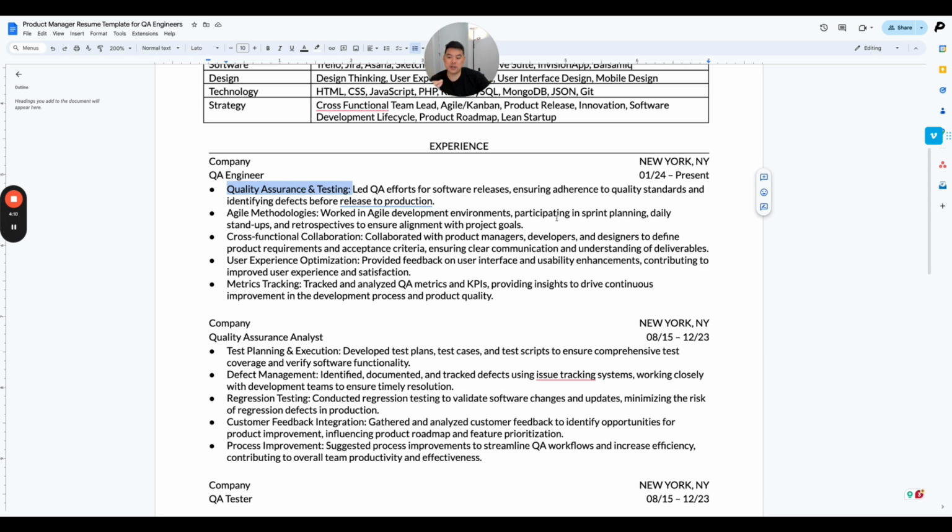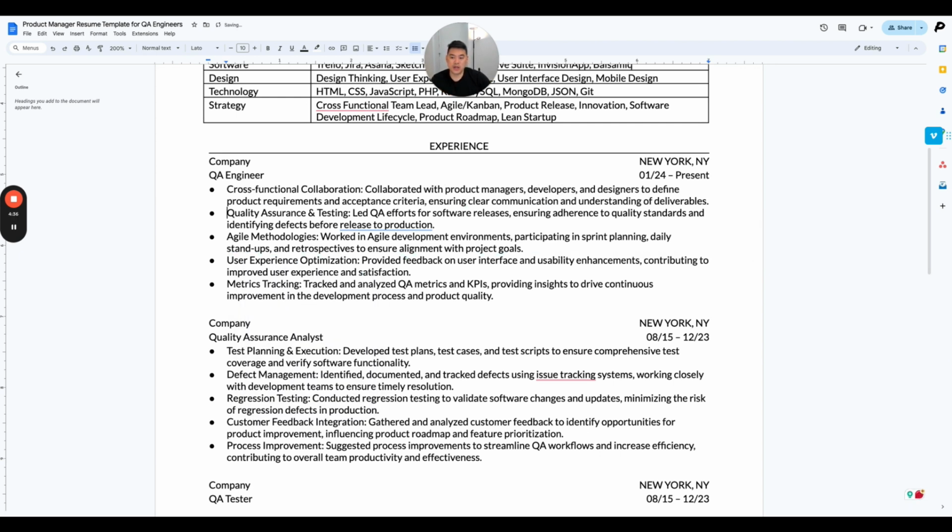This is just a template. But with that said, QA and testing, agile methodologies, this is all very obvious. Whenever you're writing a resume for a product manager role and you're transitioning to the position for the very first time, you want to prioritize the skills that aren't very overtly obvious for a recruiter. So I would actually put something that's cross-functional right here at the very top.